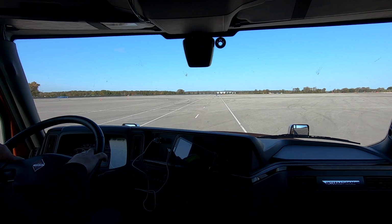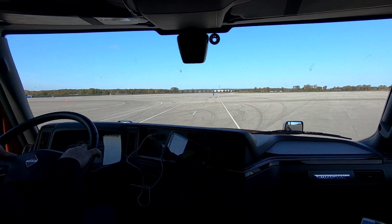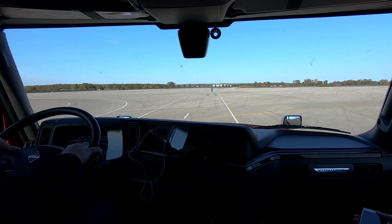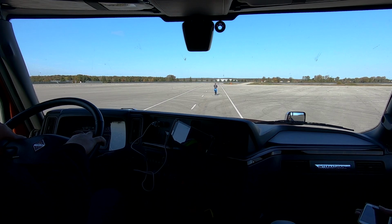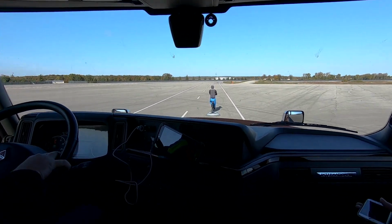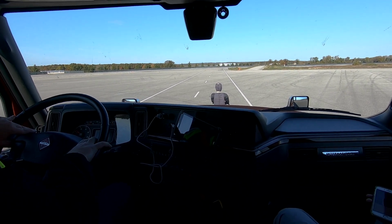And then for the second run, we're going to show what we call a vulnerable road user. A vulnerable road user is a term used to describe a pedestrian on a bicycle or a pedestrian walking in the path of the truck. For that run, we'll be going a little bit slower because that relies on the camera alone to make that determination. And we're going to approach that object at approximately 20 miles per hour.